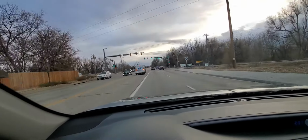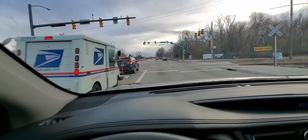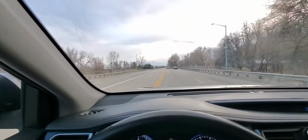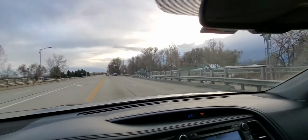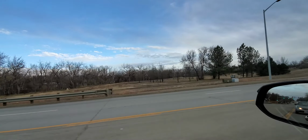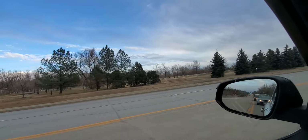So right here are some railroad tracks. These tracks very rarely are used. I think it's like once a week there's a truck that goes into Lyons, which is at the foot of the hills. This we're crossing over right now is one of our main thoroughfares. It's called the St. Vrain Greenway.